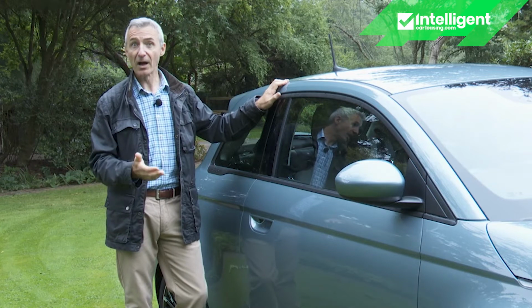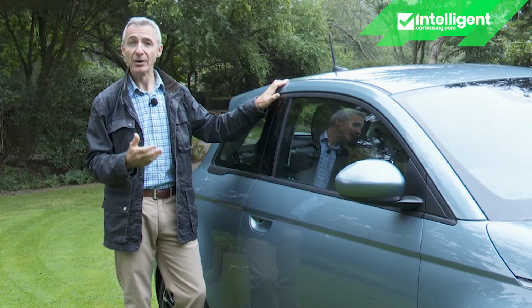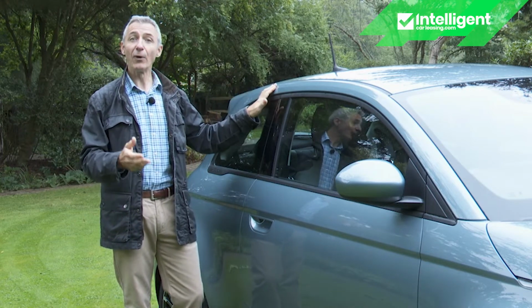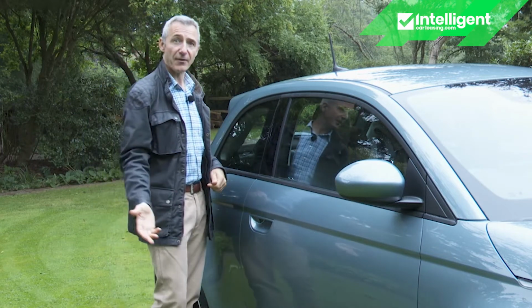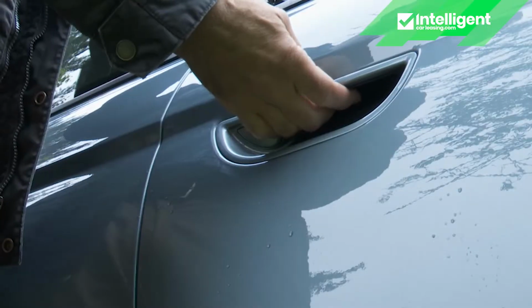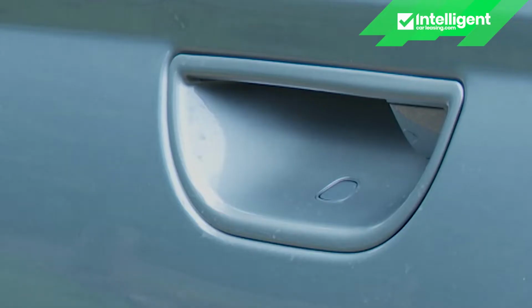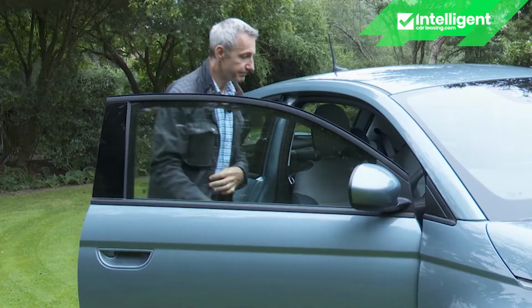Even unlocking the car can be different. As an option, Fiat has designed a wearable key fob called a Pebble, which works with the keyless entry system. The door handles, they aren't conventional either. You reach beneath this flush-fitting cover and you activate a touch-sensitive pad. And they feature also what the brand calls an E-latch. That's this button on the door panel. You can press it and hold it to close the windows and the roof on the convertible model. So let's take a look inside.